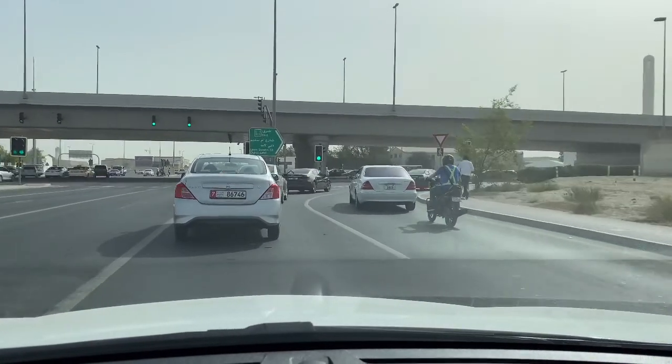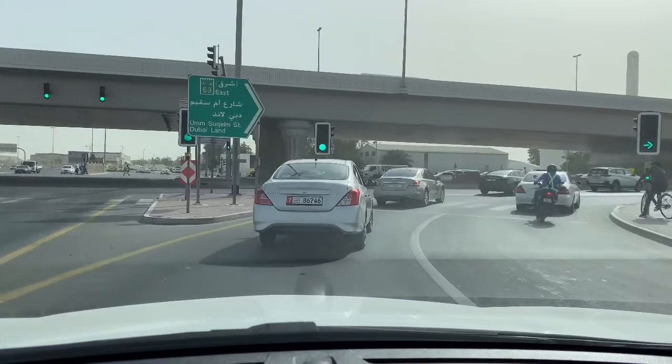Turn right. Then use the left lane to keep left to D63 Sukim Street.